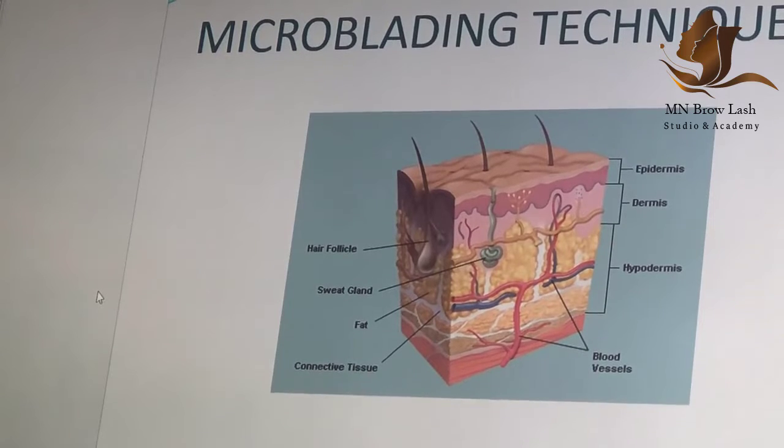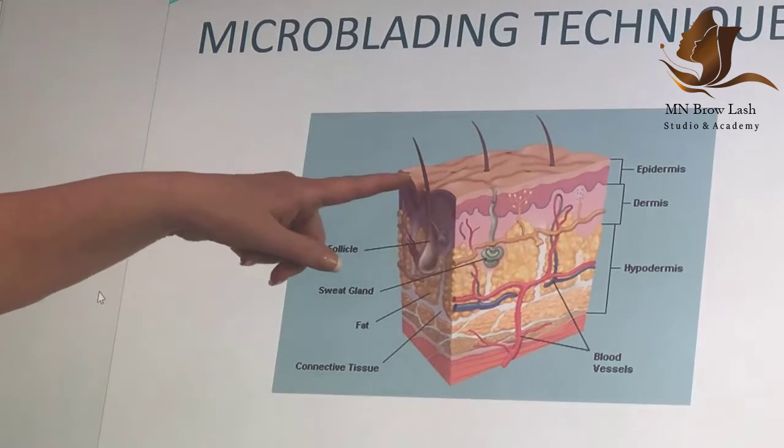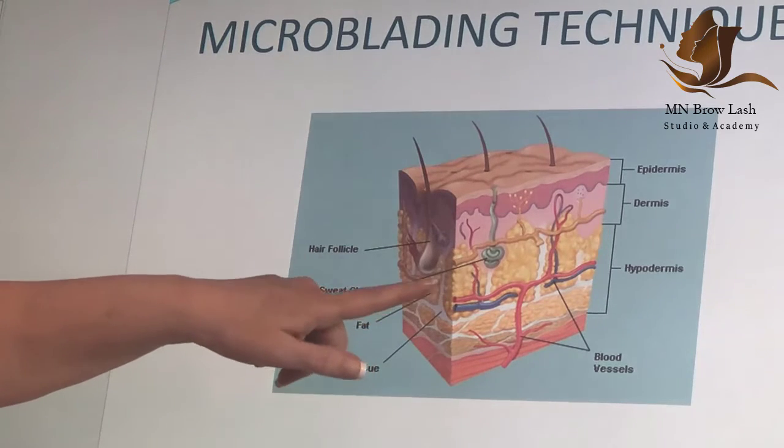All good? Okay. Kay, did you want me to cover that? I was just going to say, we'll cover this. So here we have our epidermis and our dermis, and then the hypodermis, which really is that subcutaneous layer.